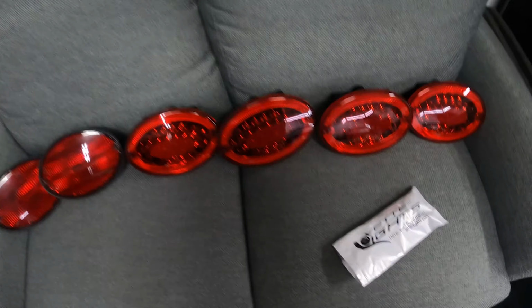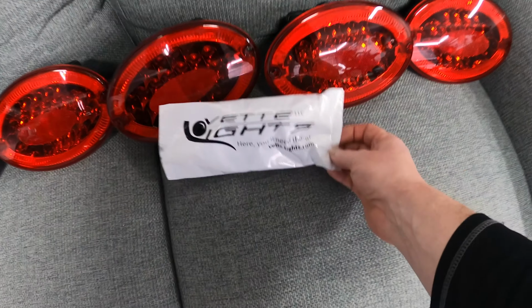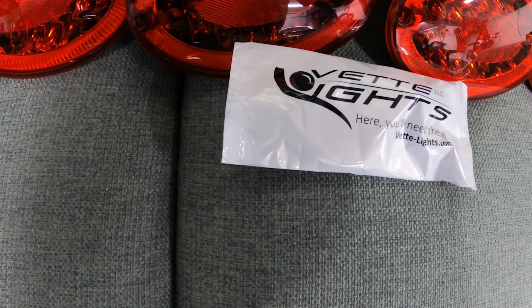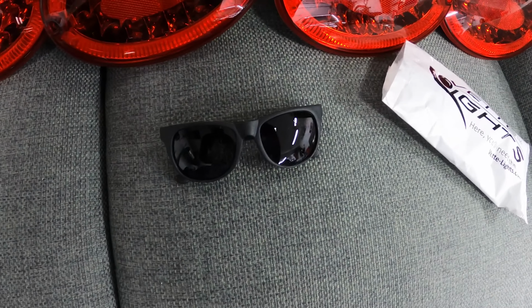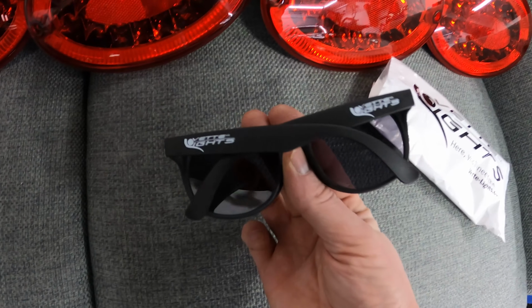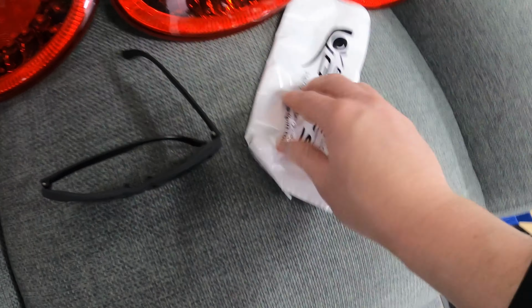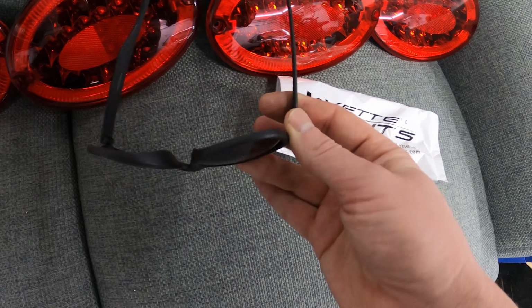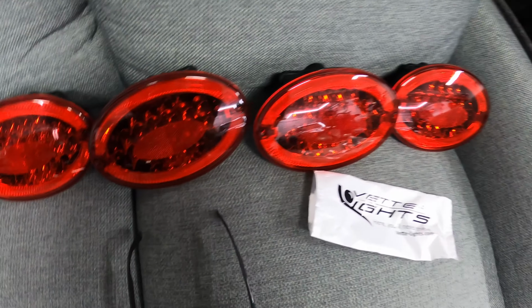Now, one of the best parts they did, so Vette Lights, love this company. I get this bag, and it says here, you'll need these. And I'm like, what is this? I didn't know there's any special parts to install this setup. It's a pair of sunglasses, and of course they say Vette Lights. Great, that's awesome. That cost them nothing to do that for all their parts, but I think it's hilarious. That's a great idea, and you just might need these. So we'll see how bright these actually are.